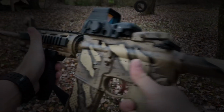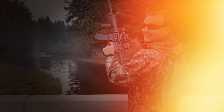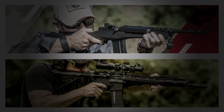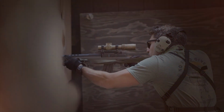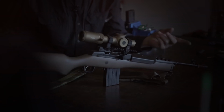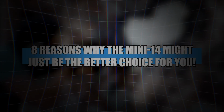Are you stuck in the endless AR-15 versus everything debate? Well, here's a hot take. The Ruger Mini 14 smashes the AR-15 in more ways than you'd think. From rugged reliability to legal accessibility, this classic rifle proves why it's the ultimate underdog. Stick around as we dive into 8 reasons why the Mini 14 might just be the better choice for you.